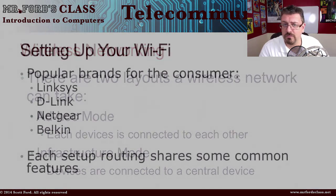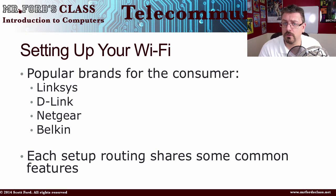There are lots of popular brands for you to choose from. So you go to the big box store and you want a wireless router, you can go with Linksys, D-Link, Netgear, Belkin. They all have very similar setup routines and they're all about the same quality. Now, before I get hate mail from fanboys, sometimes somebody releases a model that's better than the other model. You probably want to look at reviews to pick out which one you want. Of course, price is usually king.